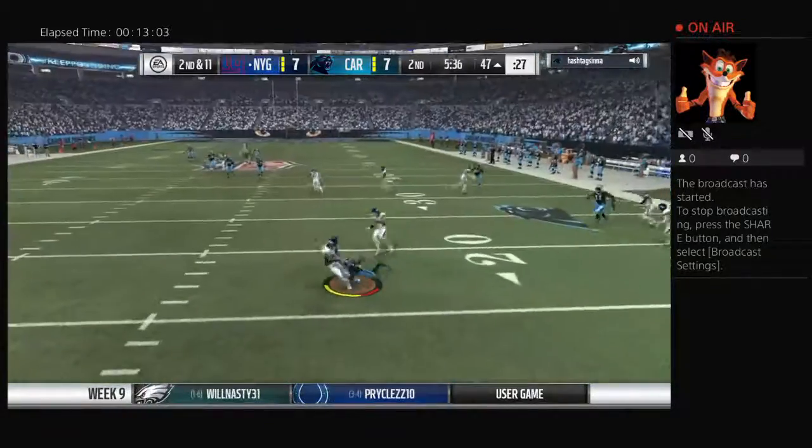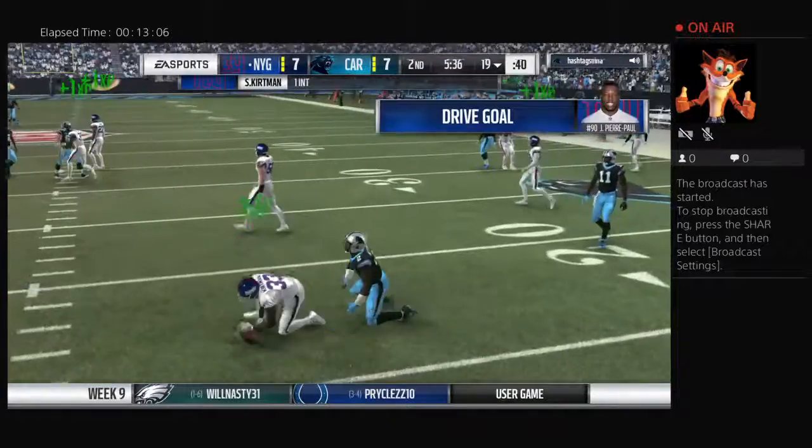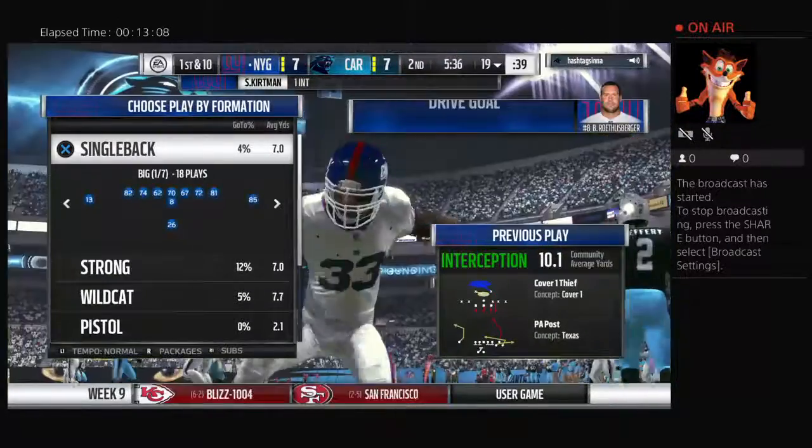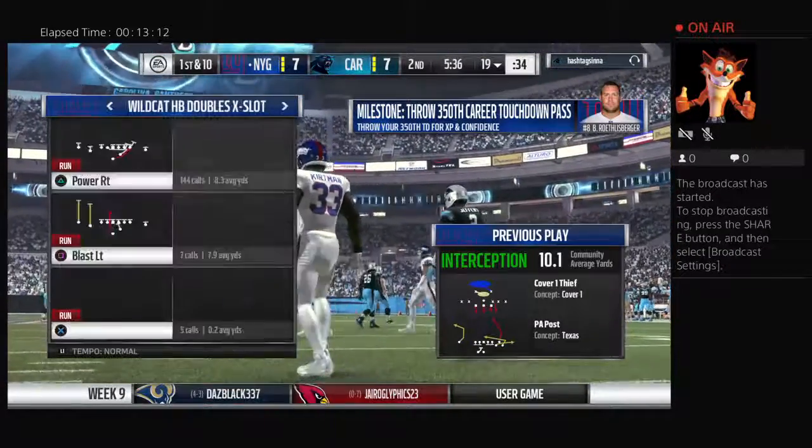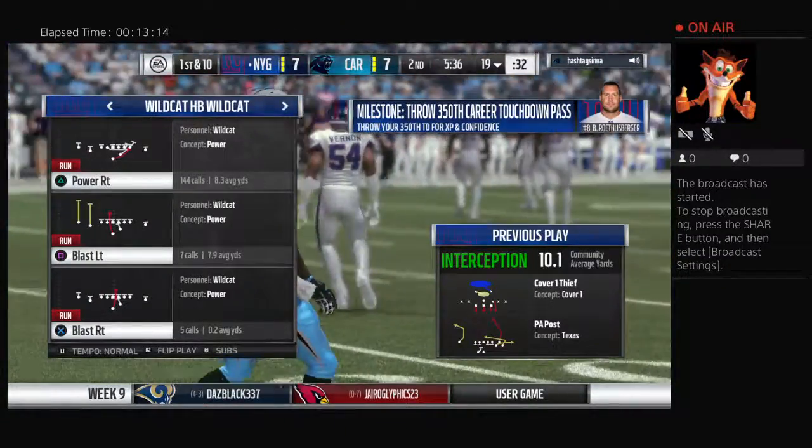Now a clash of bodies here, and it's intercepted. A great read, and it's picked off. And a big turnover there as his guys will get the football back. And here comes the Giants offense back out onto the field.